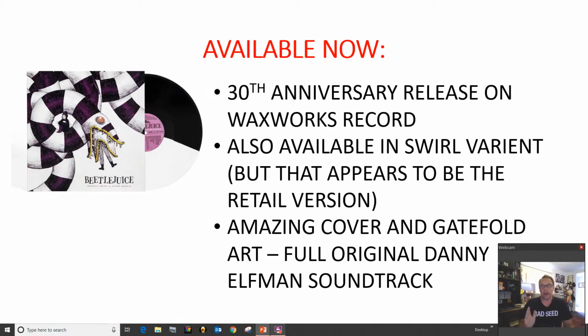This is great. Now, I know that when I showed Jake, he nearly lost it there and then. It's a 30th anniversary release of the Beetlejuice soundtrack, the Danny Elfman soundtrack, obviously. There were two variants. There was a swirl variant, which was a retail-only one, but the killer one's this black and white one, which is available through the Waxworks Records website. The cover art's amazing. The gatefold is incredible.